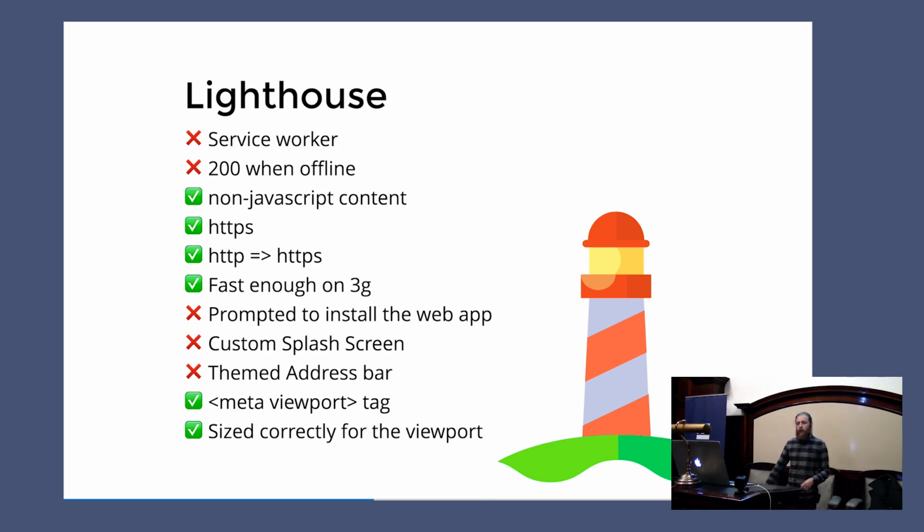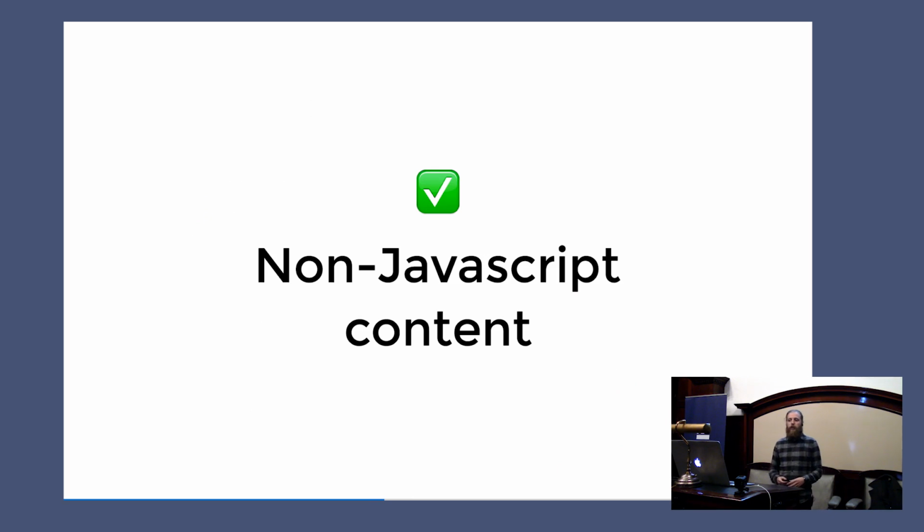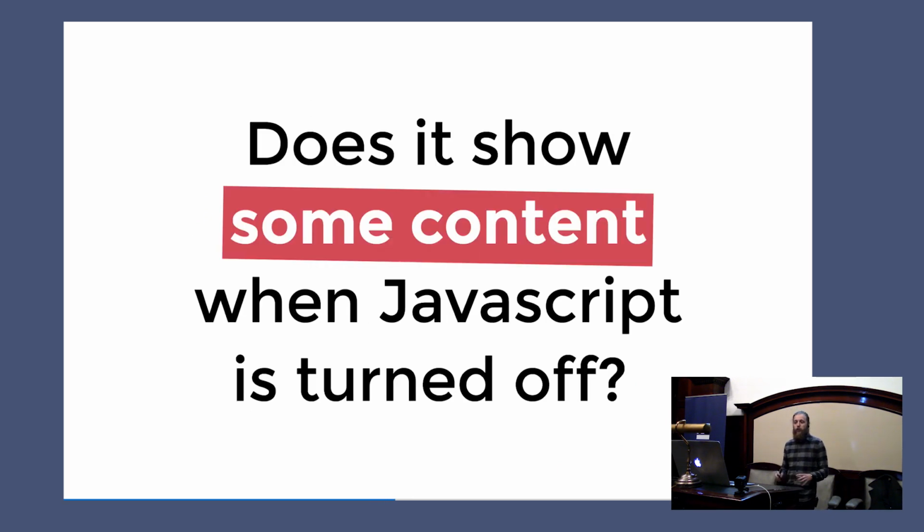So the first thing we did pass was non-JavaScript content. And what this means basically is, does it show some content when JavaScript is turned off? And in this case, it is your website. Some content just means literally some content. It can be a web page that says you need to turn JavaScript on.